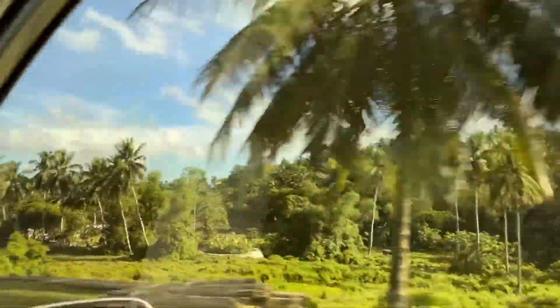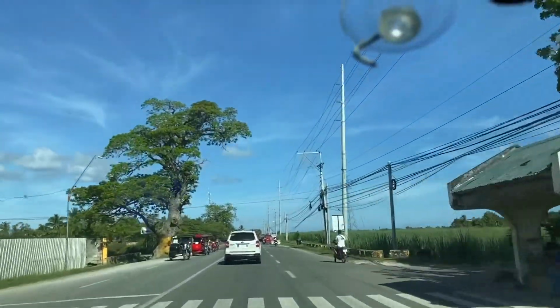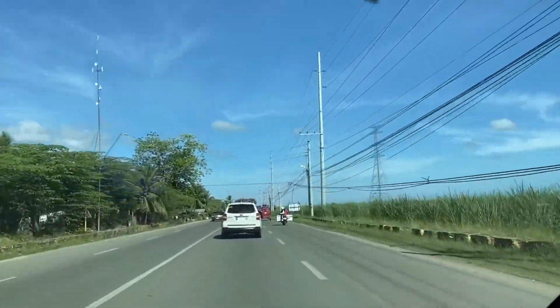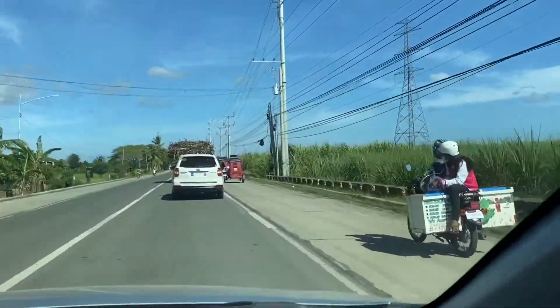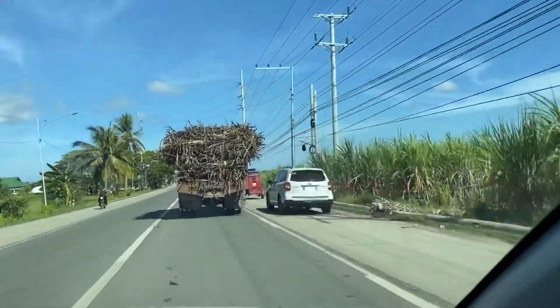So there are already available ferry boat rides to the island. So you can bring your cars as you drive to Bantayan Island.